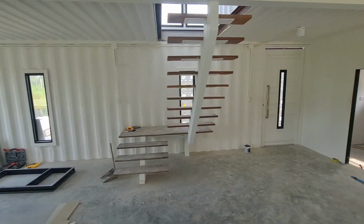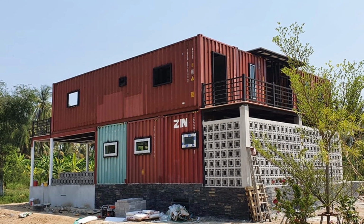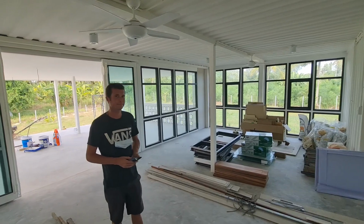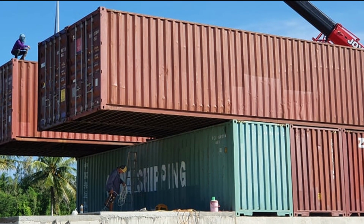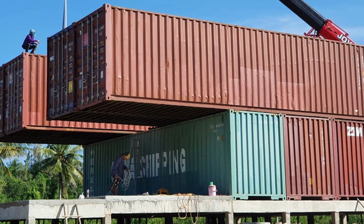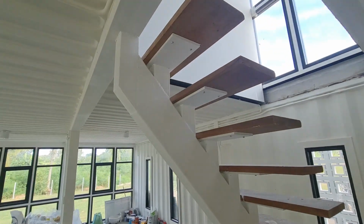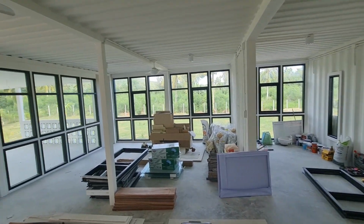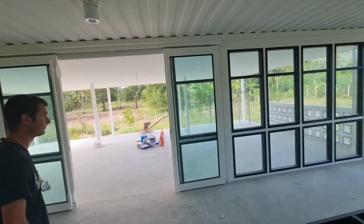You can see the size of the containers here. So this way, there's 3 containers. And I remember I was here when the containers came a few months ago. So he has 3 containers on this side, and on the second floor, I'll show you later, there's 3 more containers. There's 4 more containers on the other way.